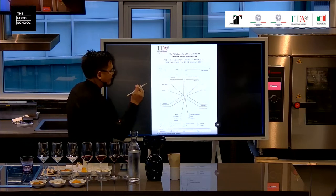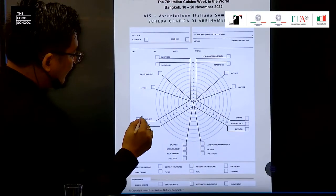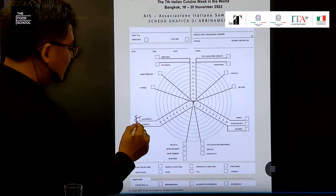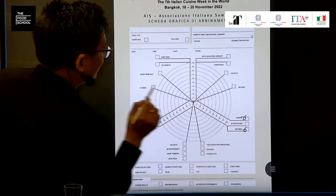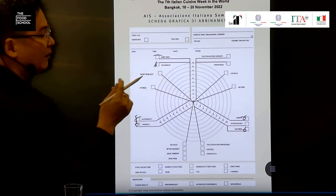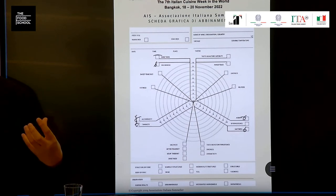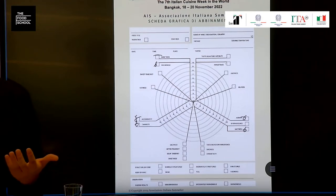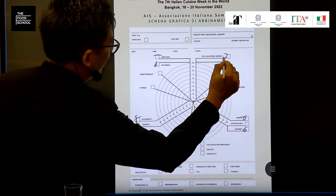So, for the wine, I'm going to pick the fourth bottle. Alcoholicity, I put 8. Tanninity, I put 6. Acidity, 6. And sweetness, no. Roundness, about 6. I don't find big roundness in the third and the fourth wine. I find the roundness more in the second wine. I find the second wine, Ripasso, to be very, very round. Okay? And the olfactory is good, 7.